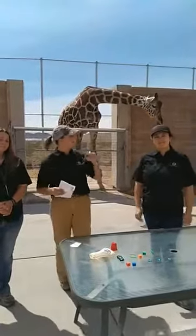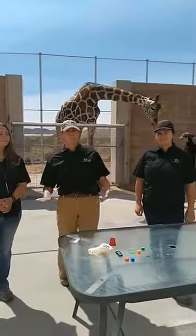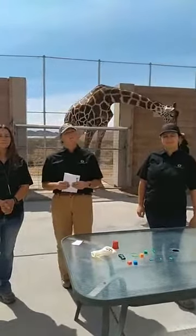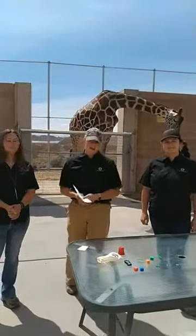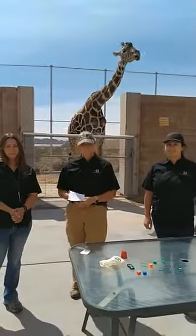He has some trees all the way around his enclosure, so he's able to go and forage for them, get that exercise going, and he'll eat between about 40 to 60 pounds in a day. As he gets bigger, full size, he could actually get up to 80 pounds of food a day.